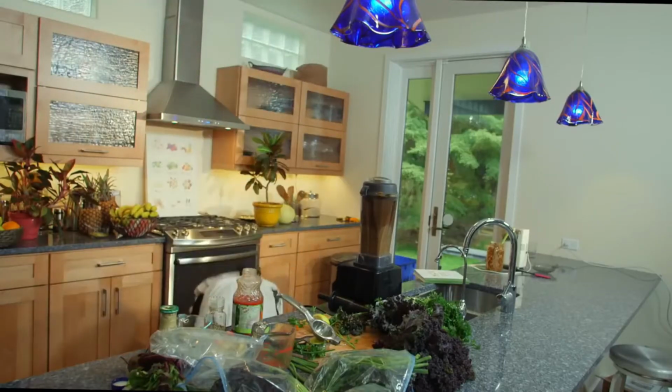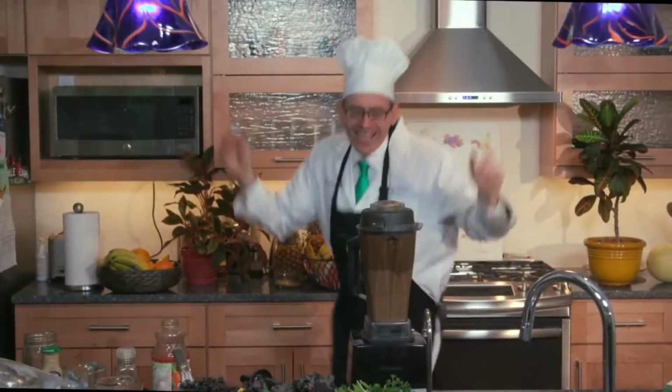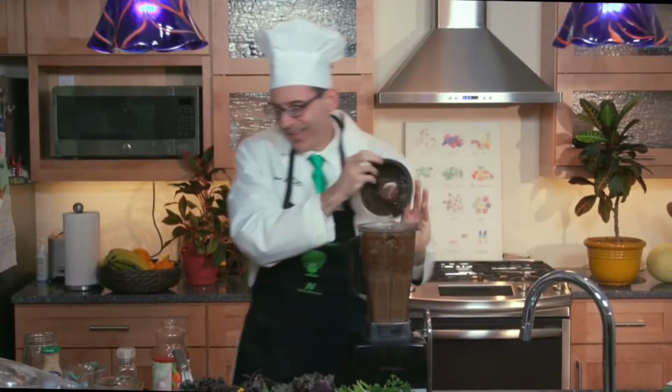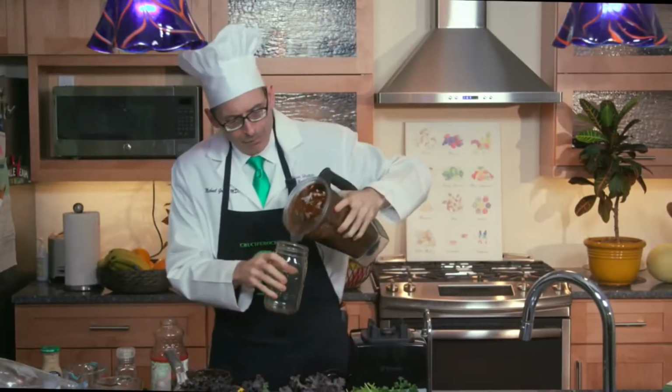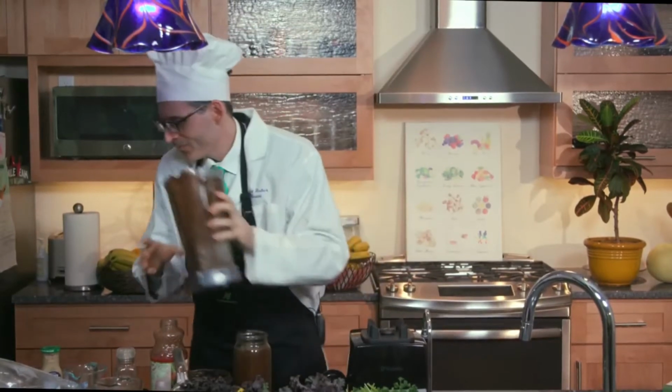Okay, final step is to just blend for 10 burpees. It fits into about 1 perfect mason jar. Yep, look at that. Then you pop in a reusable straw and cold, refreshing, zesty. Woo, zesty.